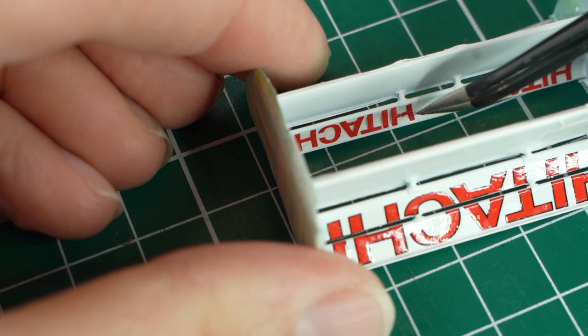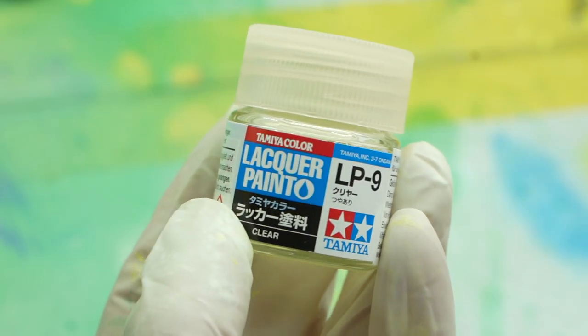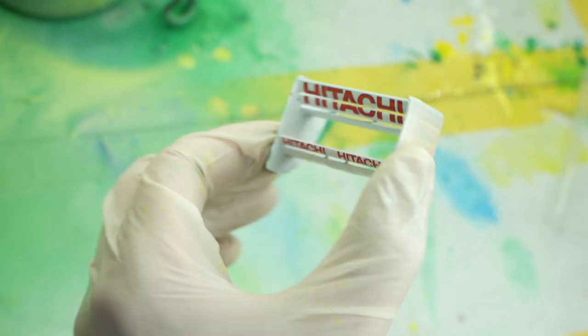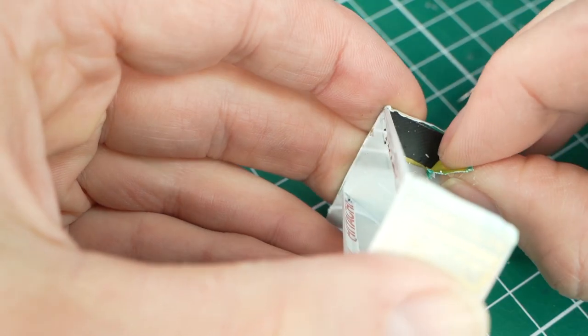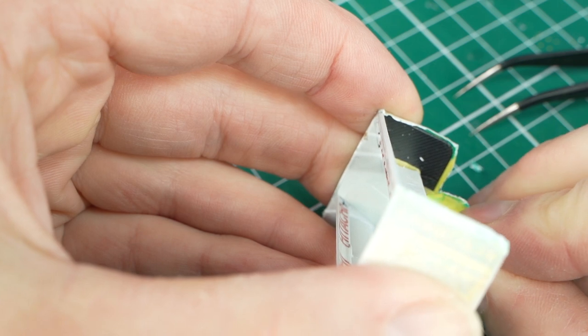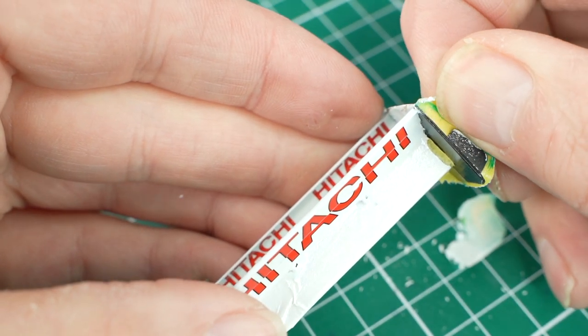That still breaks sometimes. I left the decals to dry for a day and then sprayed them with a gloss varnish using Tamiya LP9. After leaving this to dry for a day too, I peeled the masking tape off, but this would have a very nasty surprise.